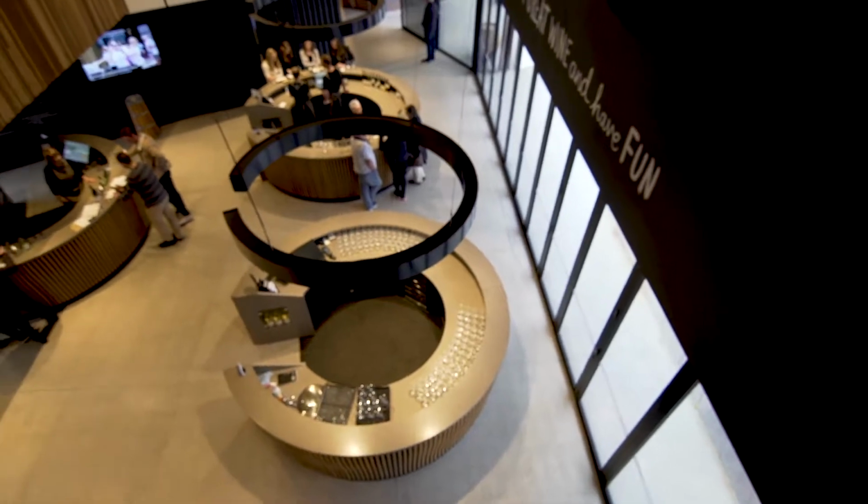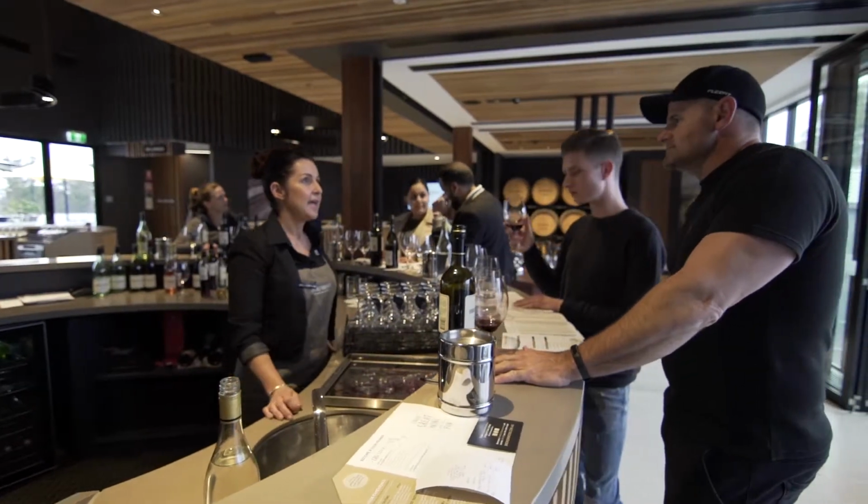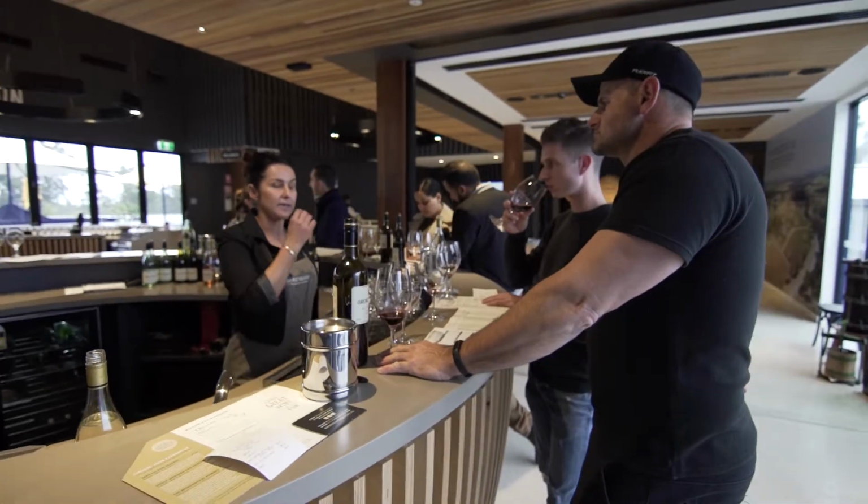What have you done here? We've decided to go with the round pods so that customers have the experience of talking one-on-one with the cellar door staff. The staff don't have their back to them. It's quite easy to talk to everyone in groups of 2, 3, 5, 6 on these pods, and it works really, really well.